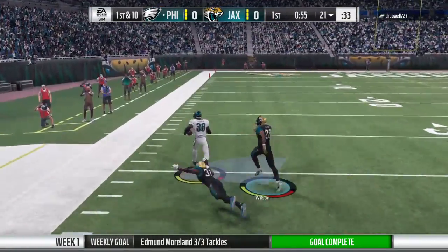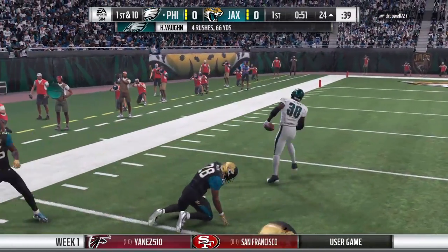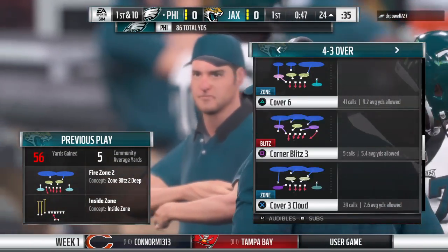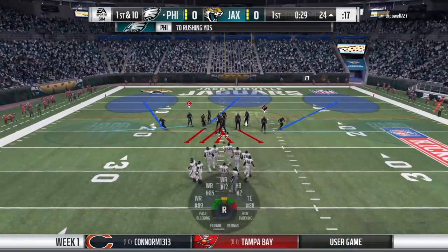And now nothing but green ahead of him. He's at the 30. And all the way down to the 24-yard line. It's a big play there for the Eagles. 56 yards.